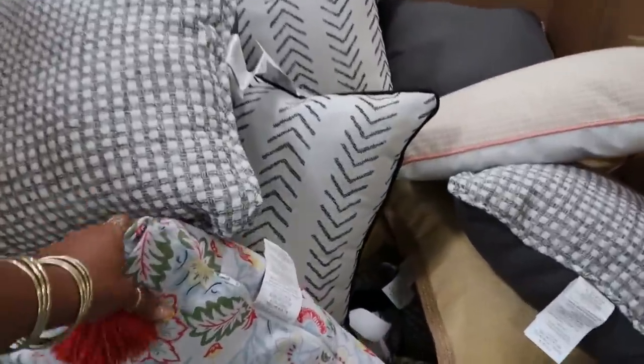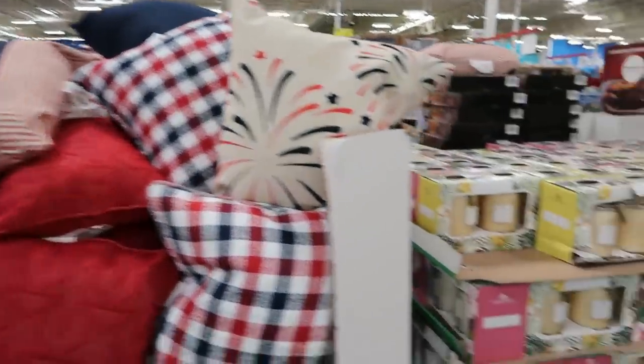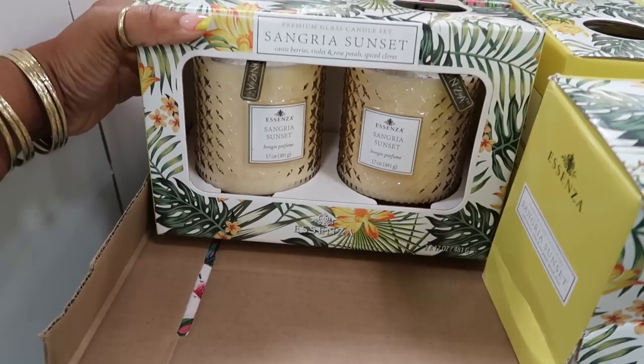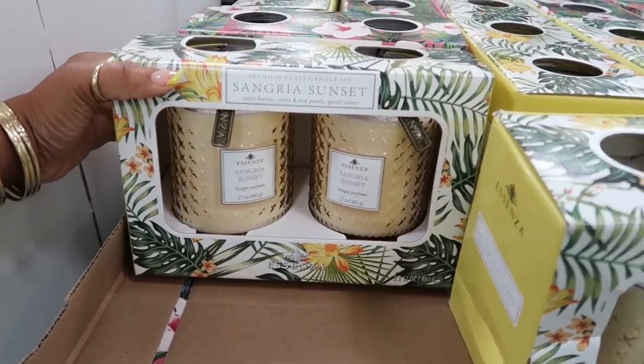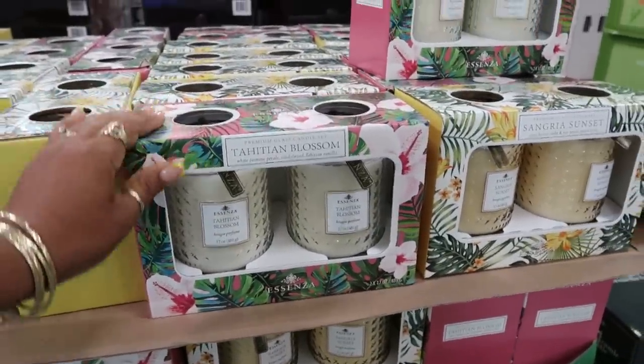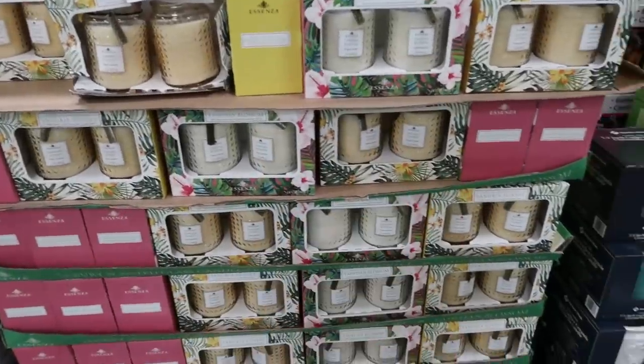You do have these for $13. Still seeing Easter. This one is nice. Okay, now you got the red, white, and blue ones over here, $12.98. $20, Sangria Sunset. Premium glass candle set. The pink one is Tahitian Blossom. And those are the only two colors I see, or fragrances.